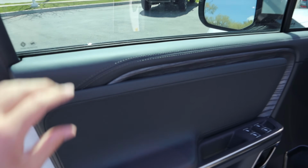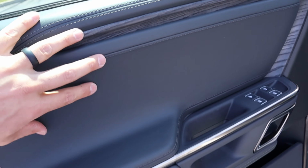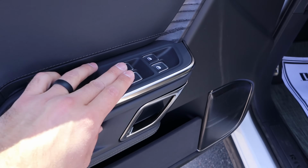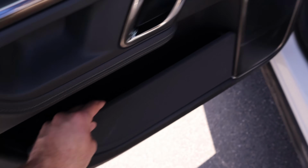Now here's the front door panel. You guys can see again with the padding, and then notice the trim here that goes all across, and then down below, and then you can see the metallic trim here. Again, looks fantastic. All of our window controls, and then the mirrors do have blind spot monitoring, and then another speaker for the Meridian sound system, and then a little storage pocket right here.